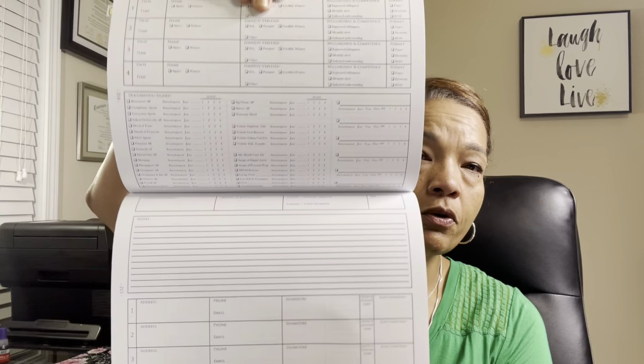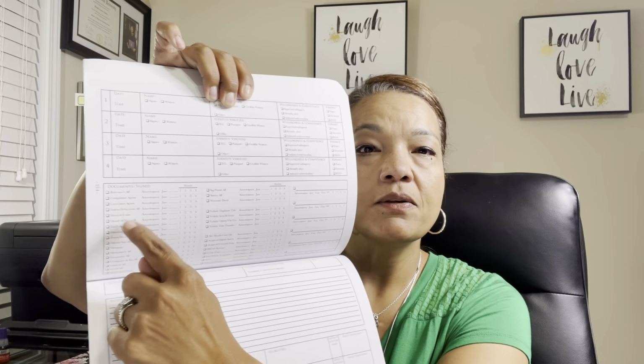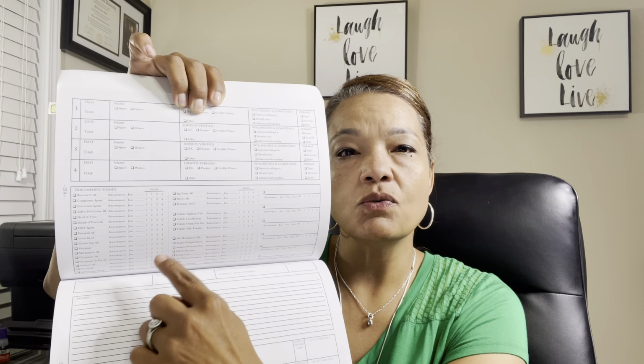The basic notary journal that comes with that is not something that you want. I recommend the Integrity journal, because if you're doing general notary work, you can still use this. However, if you are doing notarizations, you can just check off what you're actually doing. You can write in if there's not something here for you. You can write in notes and stuff like that.